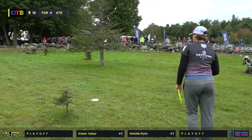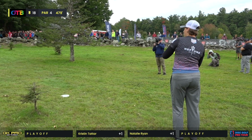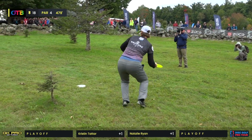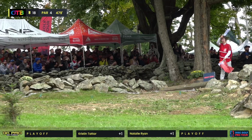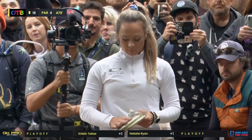Natalie with the better angle here. Looking like sidearm as well. Yeah, much more wide open shot, but there is more room to go out of bounds deep here. So much pressure too with Kristin on the green. Nice and low. Great. Oh, catches the wall, backboard. That's bullseye. Pressure right back on Kristin.